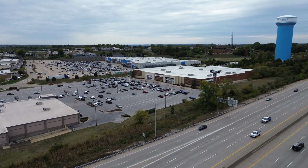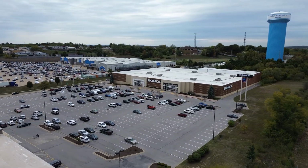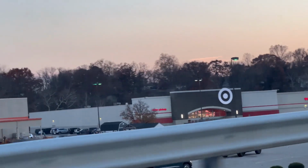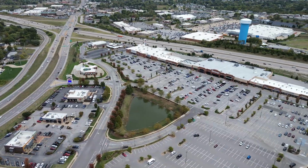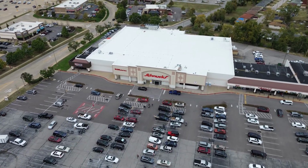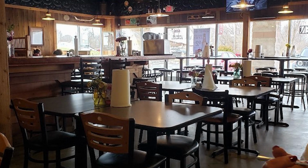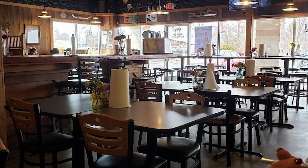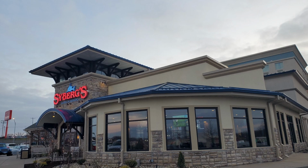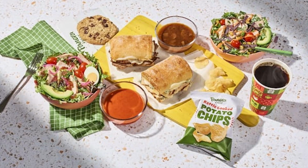All right, quick look at everyday conveniences, because if you're moving here, this is what you're going to use every single week. Right here off Jeffco, you've got your big box stores, Target, Walmart, Ross, plus groceries like Schnucks and Aldi's. If you go just a few minutes up the road, you've got Sam's Club and even more options. For eating out, you've got local spots like Smokies Barbecue, The Local House, Cybergs, plus all your usual chains like Chick-fil-A, Raising Cane's, Panera, and a ton more.